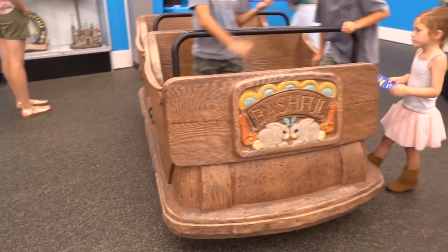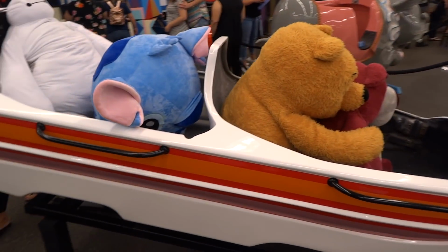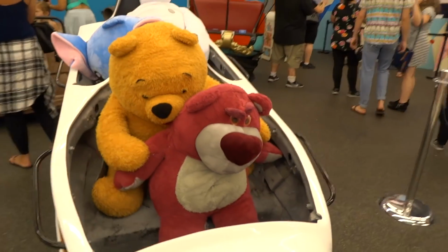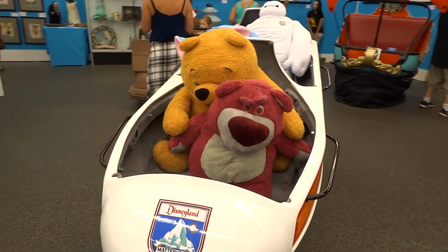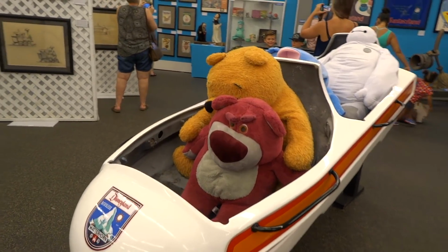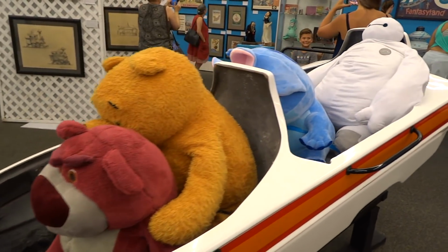Bashful car. And this is, of course, the Matterhorn Bobsleds. You've got a few stuffed animals riding, like we did over there with Rocket Rods. Lots of hugging bears enjoying the Matterhorn from Disneyland.